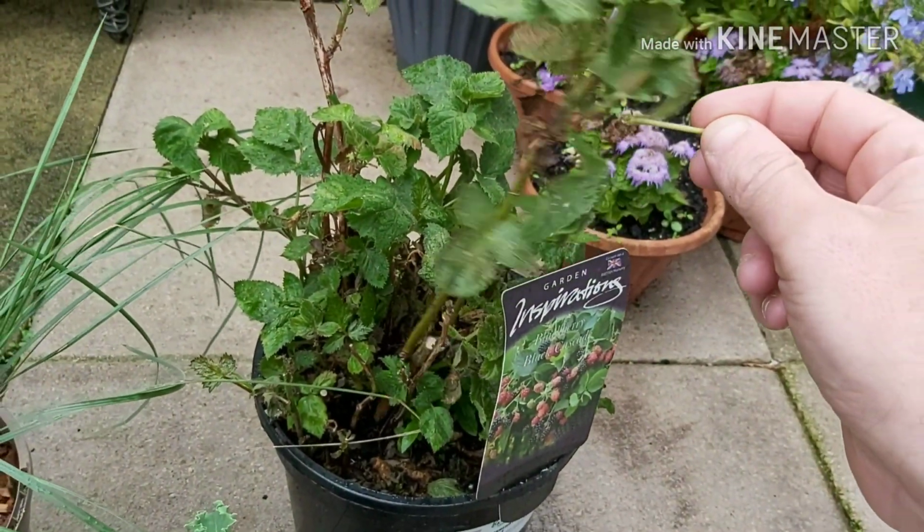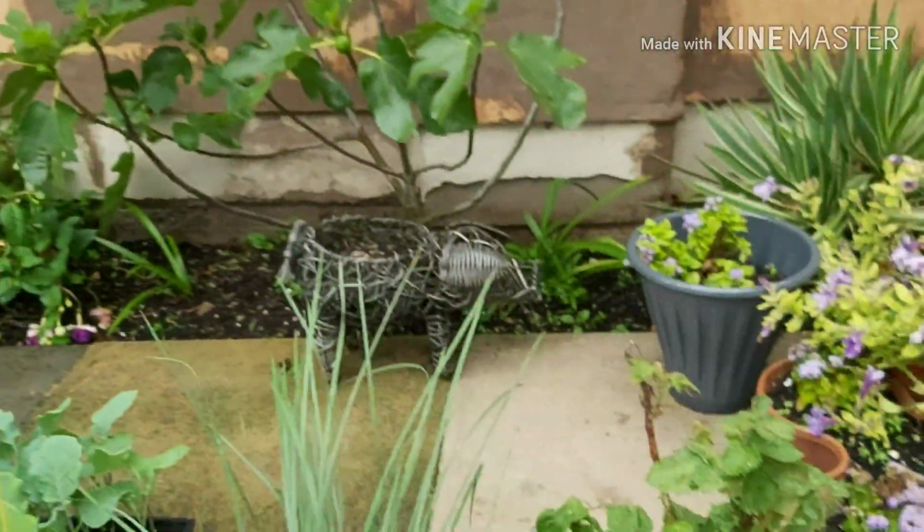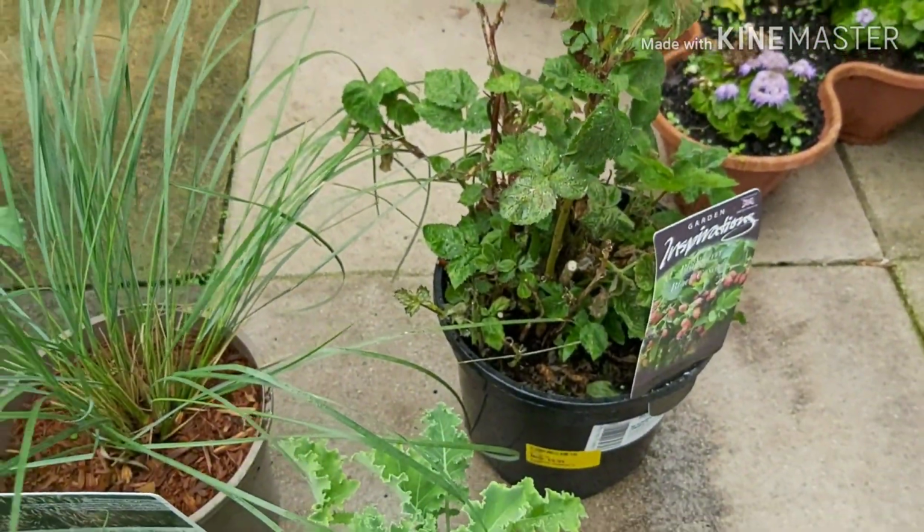So I need to be clever about where exactly I plant that, because obviously I want it to get big and a bit out of control. I want it to spread.